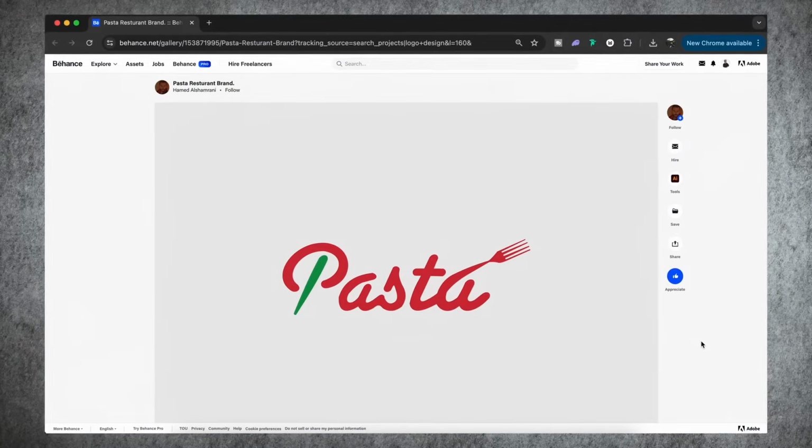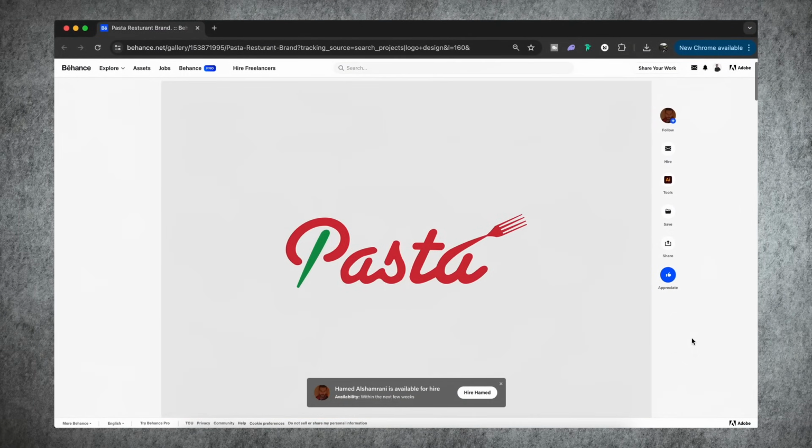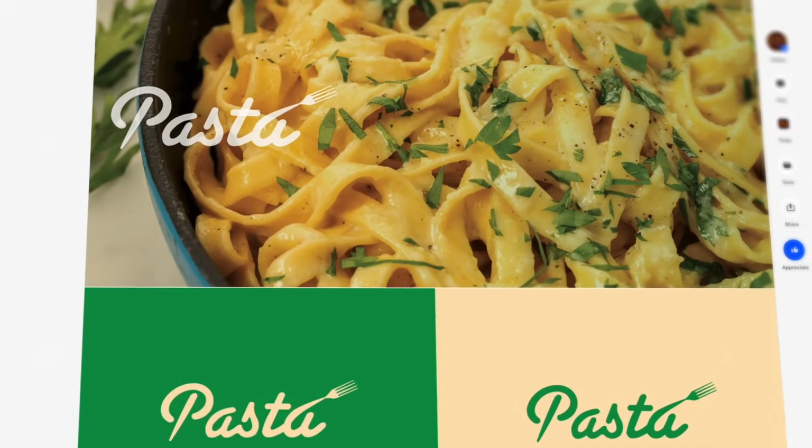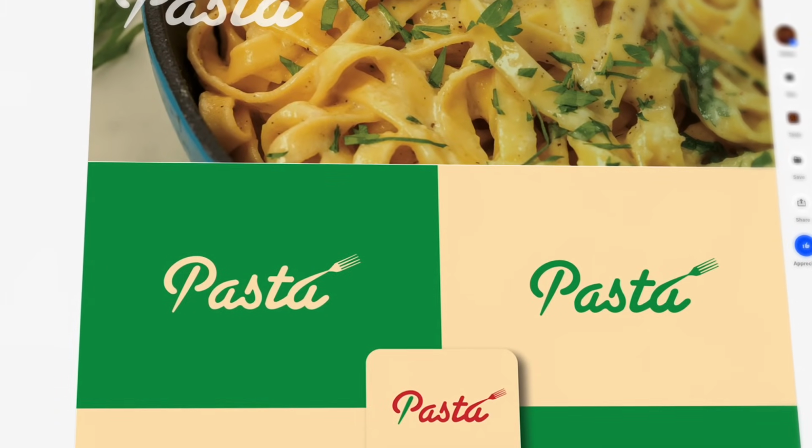Now for this pasta logo presentation, what do you think might be missing here? Or why do you feel like it's only amateur level? I mean, we do have the logo shown on clean and relevant mockups. The presentation itself doesn't look bad as such.